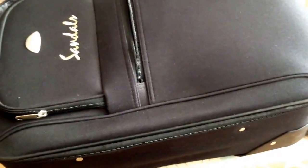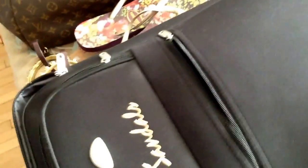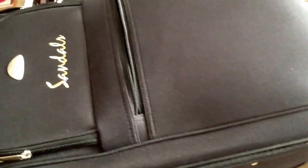Obviously, if you are travelling with a carry-on case, you need to make sure that it's within the size restrictions set by your particular airline. So this will be the one that I'm using.